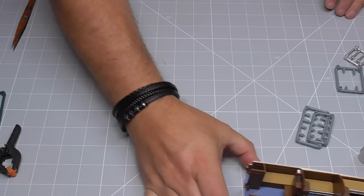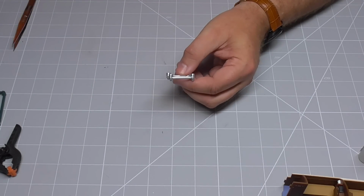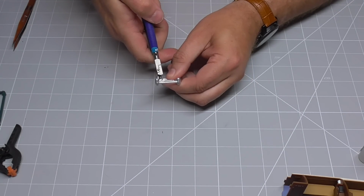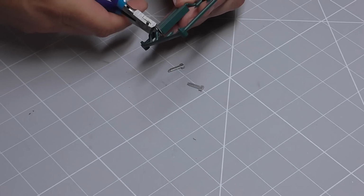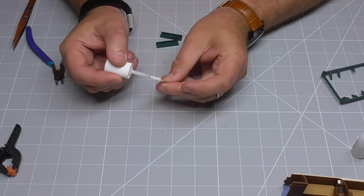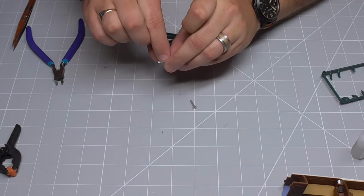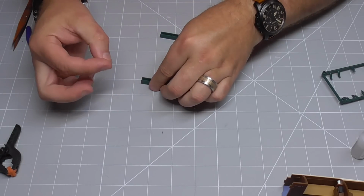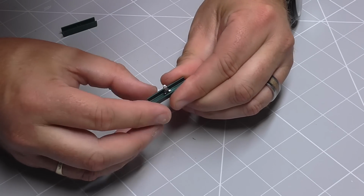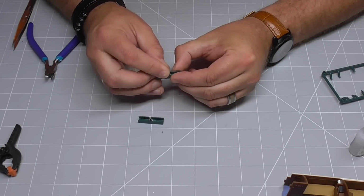Put that to one side to let that dry, because I've got these metal leg stands now. I'm just going to cut them off, and kind of like benches by the look of it. And what I'm going to do, put some glue just on the top section there, and these will get inserted into the middle of these benches. So one there and one this side.